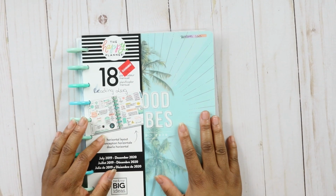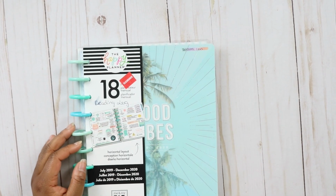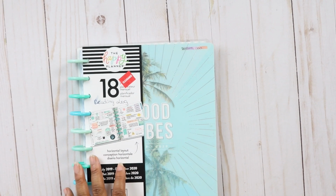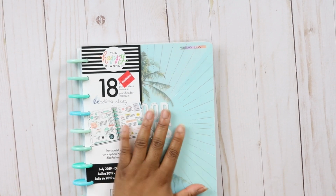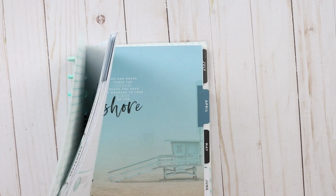And then the next section after that will be my rating log. I am trying to, as you can see, I got this on clearance, baby. Yes, ma'am. This is the only horizontal planner I have ever bought. It's the only one I have ever liked. Blue is my jam. It's my color. I love it. This is the 18th month, and I use it for taking notes.